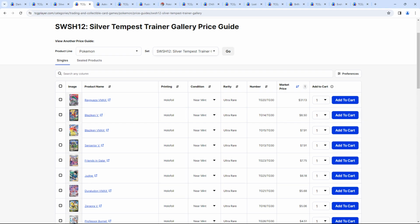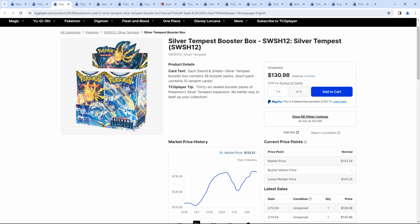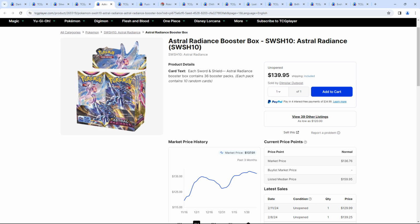So just having a trainer gallery is obviously a plus. This is obviously just a good set to have in the future. Yeah, definitely recommend buying this box. I have some myself. Next is Astral Radiance.